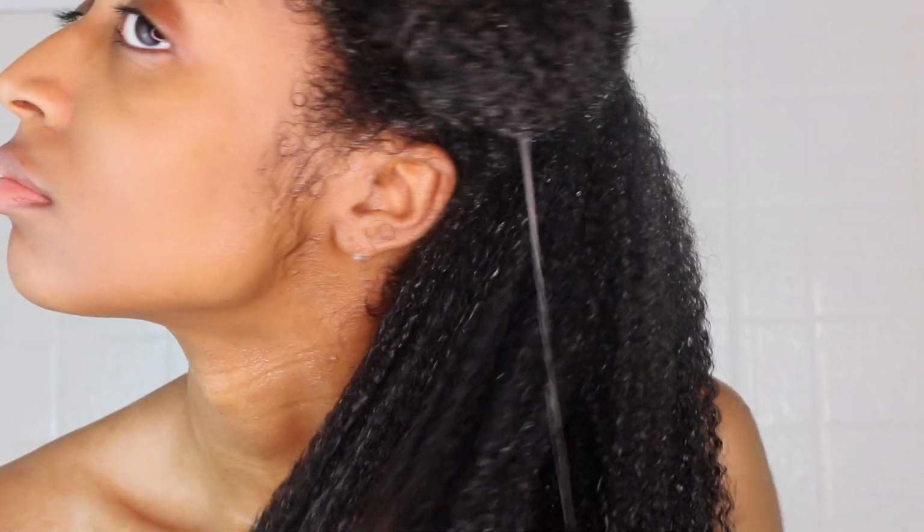Here you'll see soon what my hair looks like coated in the co-wash, and then you will see the results. My hair turned out so well. It was so clean, so soft, so shiny. I'm so grateful for henna and these Ayurvedic herbs. This is the first of many that I will use. The shine, you guys. My hair felt so healthy and so good.